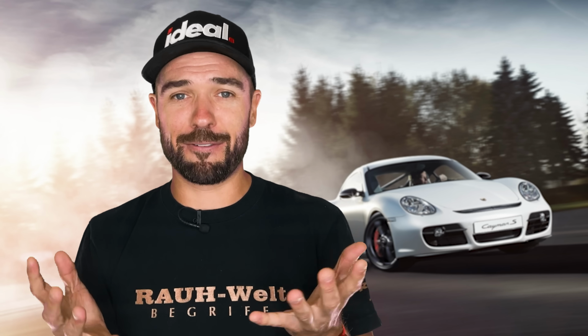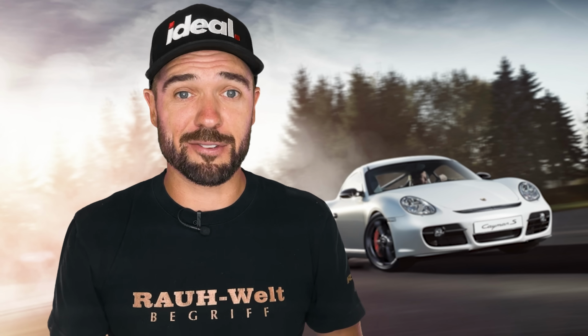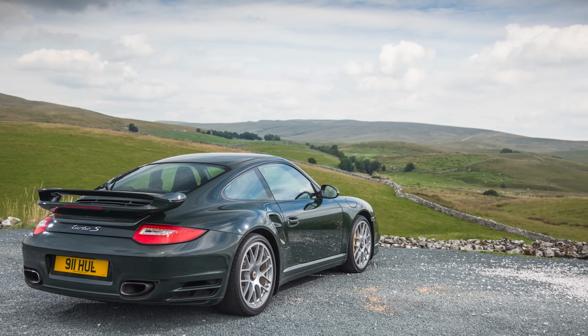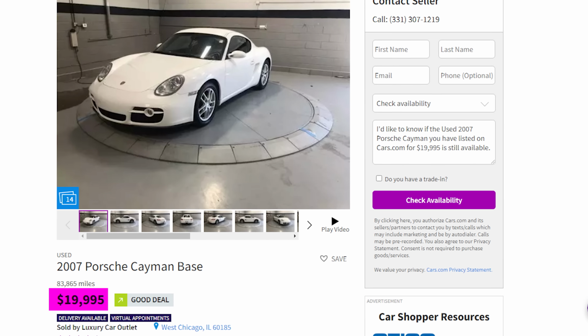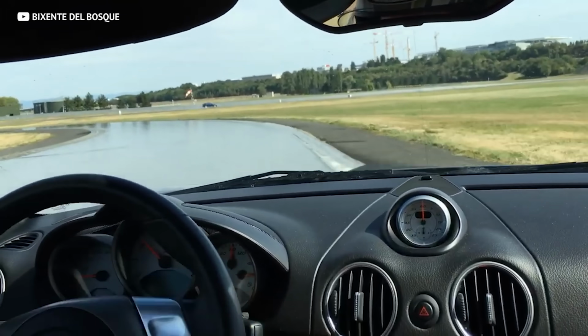And that's because you can buy one now, drive the pants off of this thing, and sell it for more than you bought it for. Then level up to something else, like maybe a 911 Turbo. So if that sounds like a great plan, check out this one for just $20K. And I bet you'll be having a ball of fun the next few months.